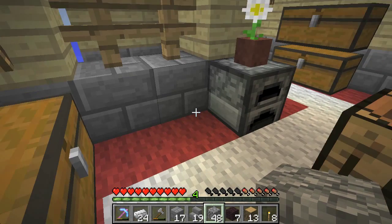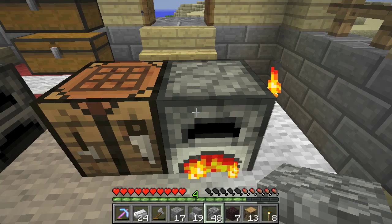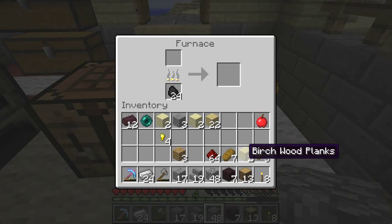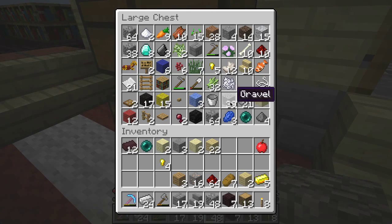It has to be the glowing one. Oh. For the zombie villager. Yeah. Oh, does it? Yeah. Oh, my goodness. Well, let's see. How many have I got? Do we need more gold? We might need more gold. I've got 5. I've only got 5.